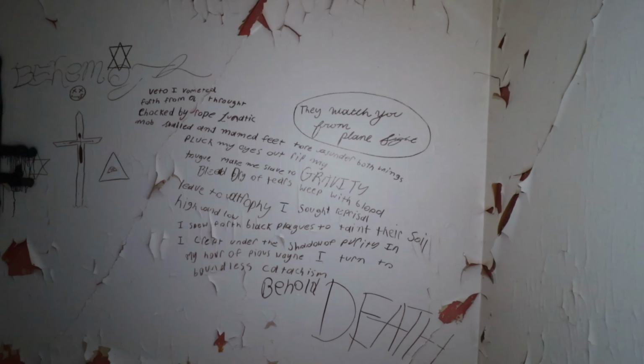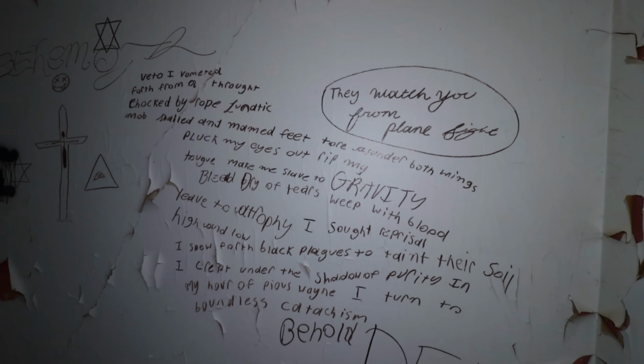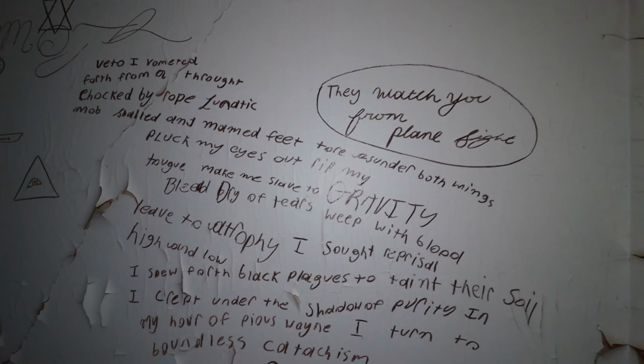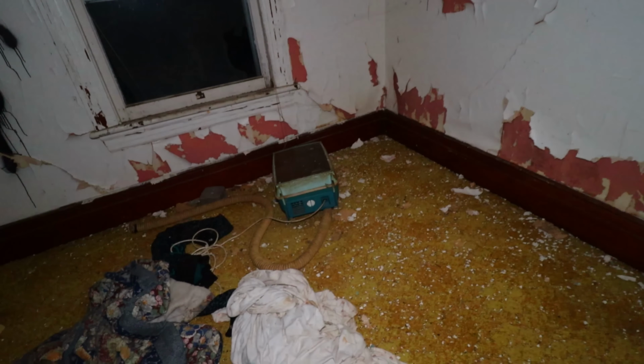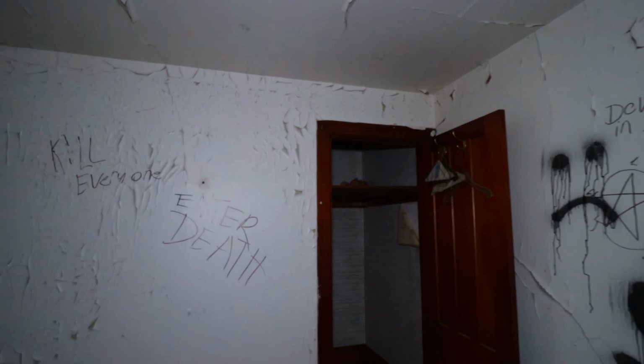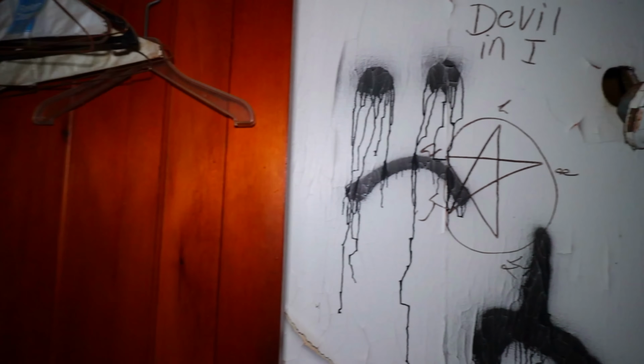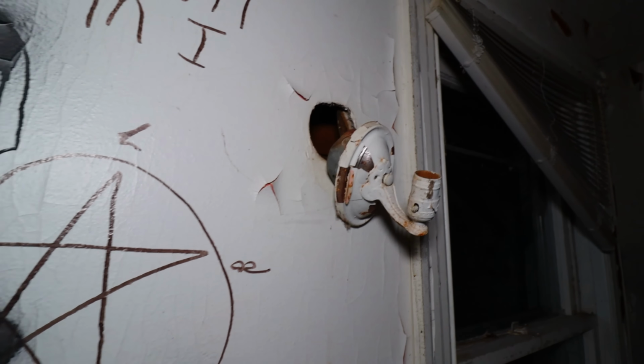Just tons of graffiti. They watch you from plain sight. Honestly, I can't be bothered to read all of that. Look at the old vacuum. Kenmore Sears brand. Another old light fixture. Closet.